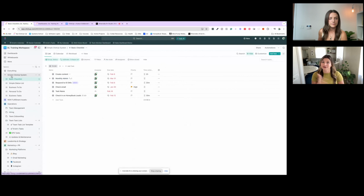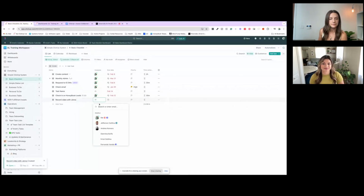This is actually a free template that we have where you can see the most simplified version of ClickUp, which is like a really great starting off point. So in here, you can see a basic checklist. In the statuses, these are just either to do or complete. So I could say, record video with Jenna, add a task, put this to me, put this to today, and then when this is done, I can go ahead and mark this as complete, and that's it.